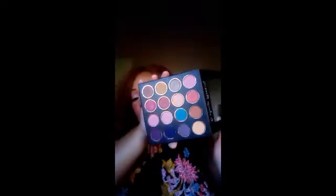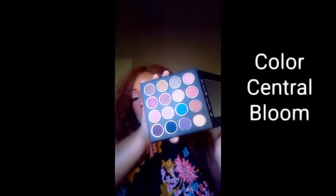Now I had this one in my September and October favorites video. This is the Color Central Bloom 16 color eyeshadow palette. This is so wonderful. I use a couple shades from this, the pink tones. This one really shocked me because I actually had to return a palette, and in return I got this one. I did not think it was going to be really fantastic. I just thought it had pretty packaging, and I looked inside and I went, wow, those colors do look very bold. And I was like, they look like they might work, just glancing at them.